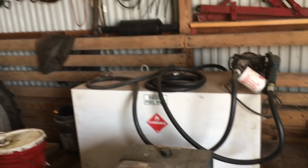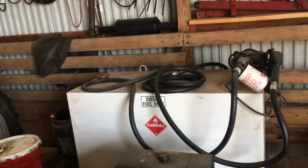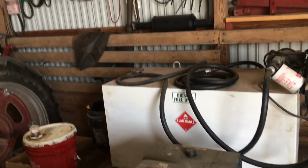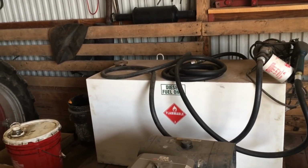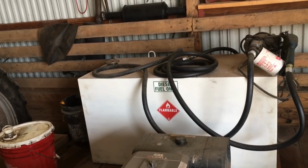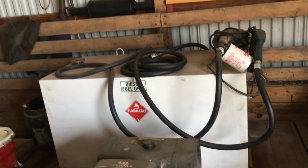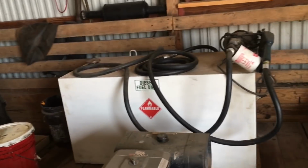So what I was doing was looking around for a fuel tank, like a 500-gallon diesel fuel tank, and then I could get fuel delivered here to the farm to make it more efficient and easier on myself. And when you need fuel, it's there. You don't have to go run for it constantly. It's easier at the end of the year when you go to do taxes. You only have 1 or 2 fuel receipts instead of like 10 or 12.